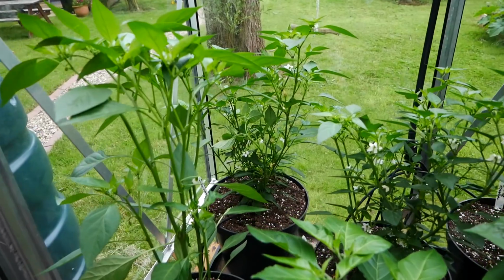Excuse the sunglasses, but I've had some bad hay fever. My eyes aren't looking very good. So let's have a look inside the greenhouse. The weather's been a bit chilly the last few days, but it's still been okay, not too bad. We've had unseasonably warm weather in the past couple months, so I guess we shouldn't complain. But hopefully the weather improves over the next few weeks. So let's have a look around the greenhouse and see what progress we have.